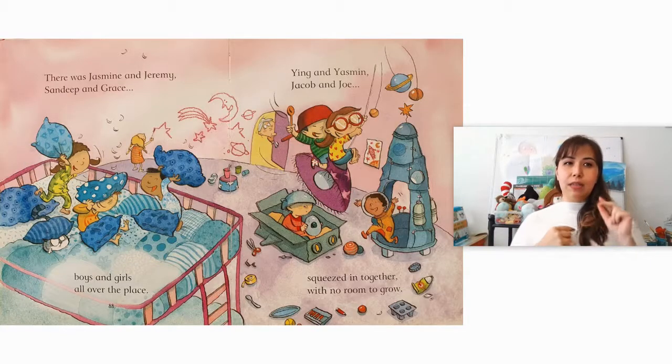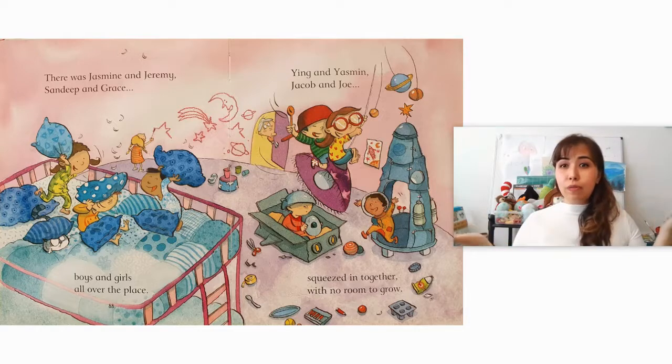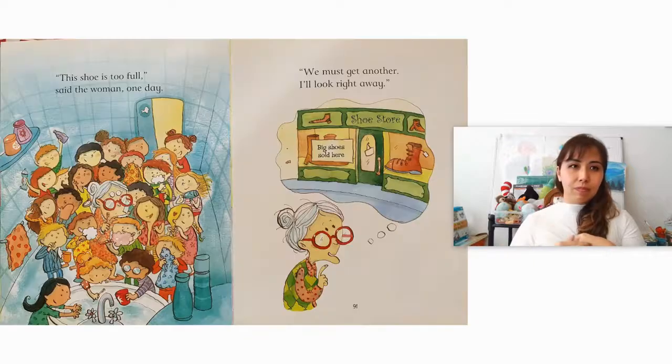There was Jasmine and Jeremy, Sandip and Grace, boys and girls all over the place. Ying and Yasmin, Jacob and Joe, squeezed in together with no room to grow. This shoe is too full, said the woman one day. We must get another. I'll look right away.